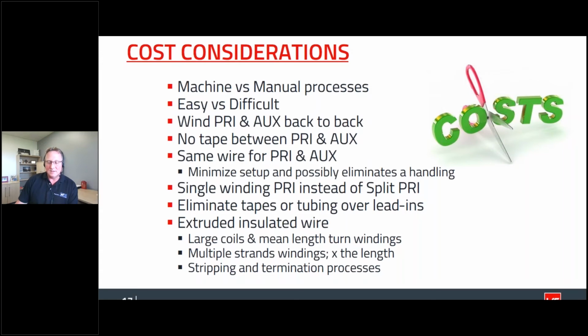The larger packages have longer wire lengths, or longer mean length turns, and these things can result in significant extruded wire cost. Not to mention, your larger package styles are normally meant for higher power, so you oftentimes use 2 or 3 strands of that longer length. So that cost of wire can get high real quick.